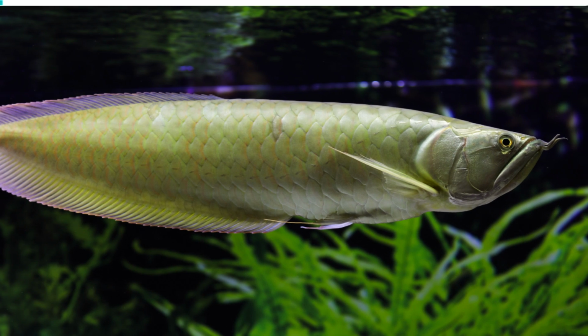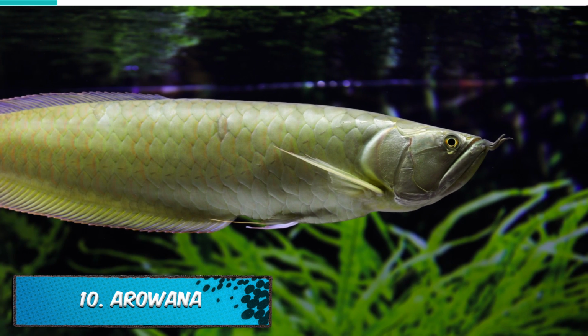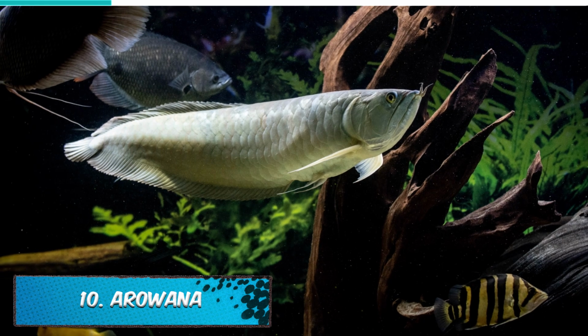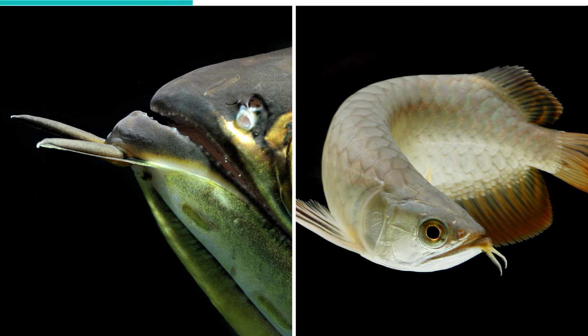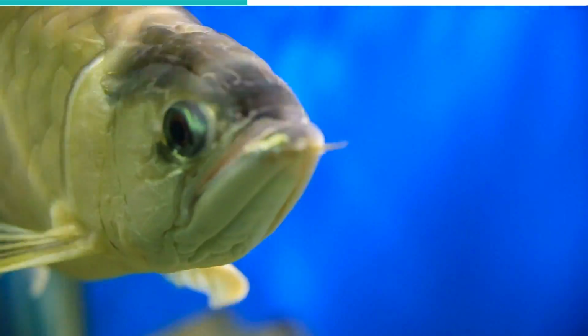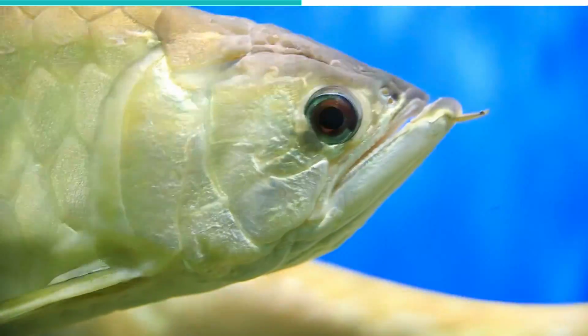Number 10. Arowana. This family of fish has a mosaic pattern of canals covering their scaled bodies. Also known as bony tongues, they have a toothed bone on the floor of their mouth, equipped with teeth that bite against teeth on the roof of the mouth.